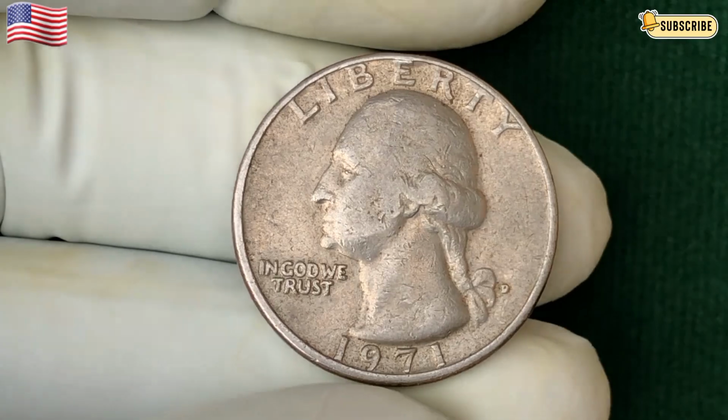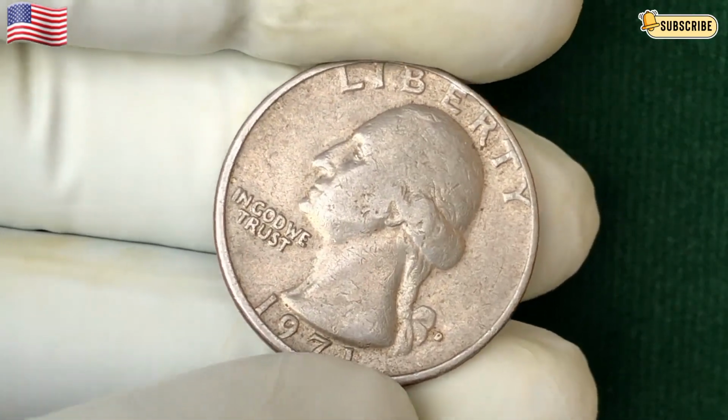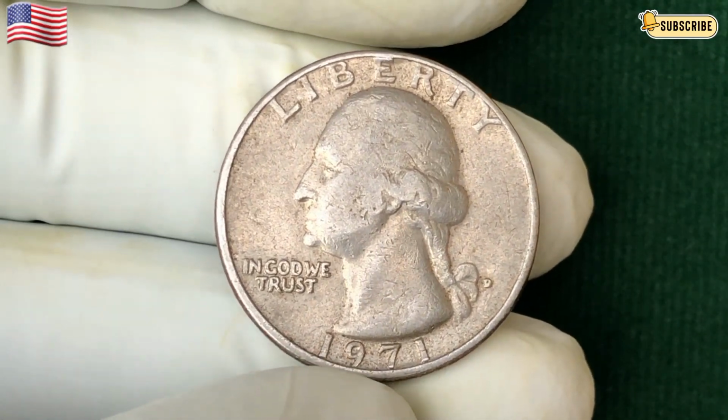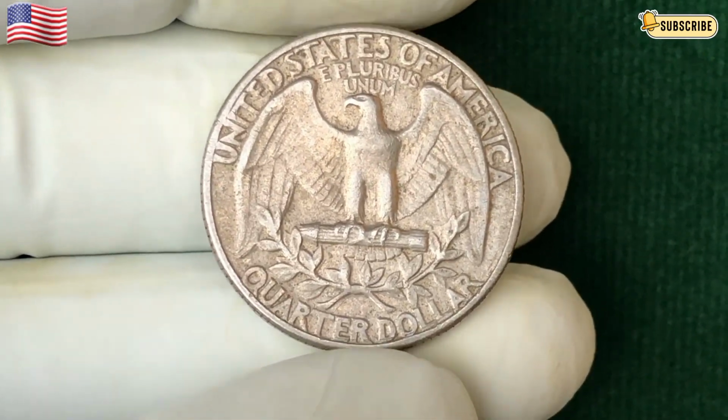The Philadelphia Mint produced the majority of 1971 quarters, but depending on the mint mark, the coin's value can vary. In general, coins from the Denver Mint tend to be more desirable because of their relatively lower production numbers. So, if your 1971 quarter has the D mint mark, it could be worth a little more than a regular coin from Philadelphia.